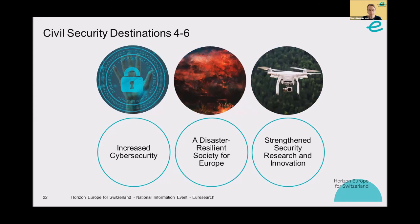Destination 4 will contribute to secure services and robust digital infrastructures capable to resist and counter cyber attacks and hybrid threats. And Destination 5 has the aim to reduce losses from natural, man-made, accidental disasters. And Destination 6 will address security threats thanks to better cross-cutting knowledge across different areas of security and different disciplines, including social sciences and humanities.